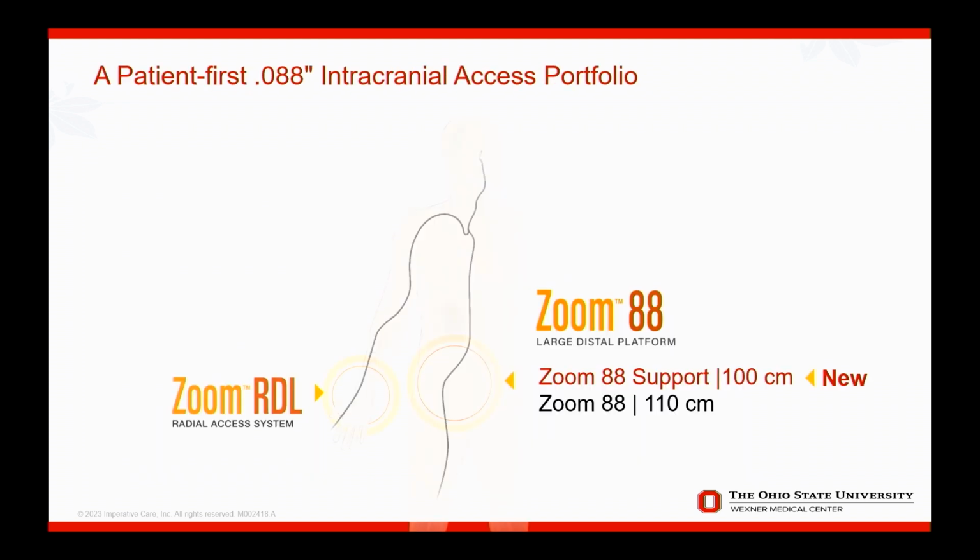And we still have a couple of minutes left. So again, give me a very brief summary. Two wonderful options. When do you decide to go with a traditional 110 access catheter, and when would you rather go with a shorter 100 Zoom support catheter? I would say I've had a chance to use almost a dozen of these new Zoom 88 supports now. And if I have a tandem lesion, I'm going to pull Zoom 88 support off the shelf and use that as my first line to do both a thrombectomy distally and then a proximal carotid stent acutely.